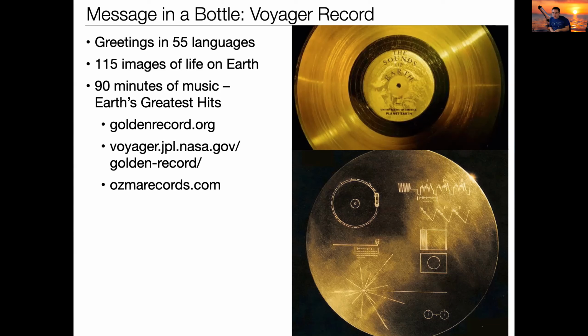So there's some Mozart on there, there's some Bach on there, there's a Navajo night chant on there. There's some panpipes from the Solomon Islands. There's a Peruvian wedding dance. There's some traditional Aboriginal songs from Australia. There's some blues guitar from Blind Willie Johnson, who's one of the most famous blues guitarists from the early 20th century. And the only rock and roll piece on there is Johnny B. Goode by Chuck Berry.